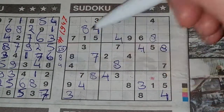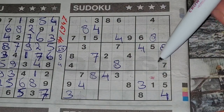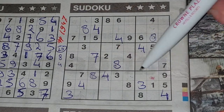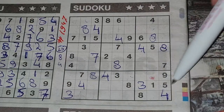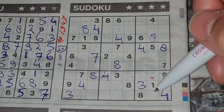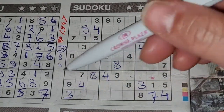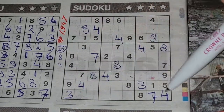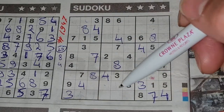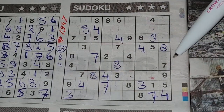Yes, digit number 2. Let me continue with the 7. In this big square, 3 missing numbers. One of the missing numbers is 7. We see there 7, no 7 in those 2 boxes. 1 box left for the 7. Should be there. 7 in this row, 7 in that row. So in the row between, only 2 places for the 7 should be here or there. We see here 7, so no 7 there. 7 should be there.